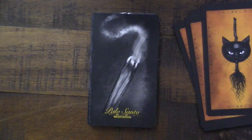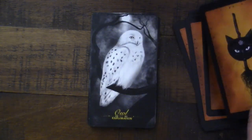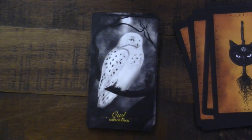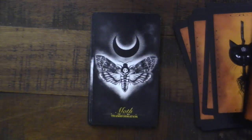Palo Santo for meditation, for enhancing power, for ramping up the power, for setting space, setting your intention. That's a really beautiful image. Here we have the beautiful owl for exploration, obviously wisdom, for keen eyesight in the dark, paying attention, being observant, exploring your world with clarity of vision.